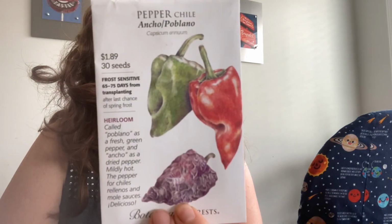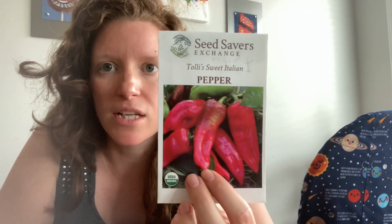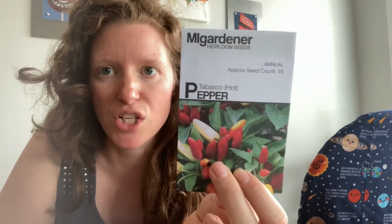Anaheim Chili, that one's hot. Tabasco, hot. Ancho Poblano, good for stuffing. Tolly's Sweet Pepper, and Tabasco, hot.